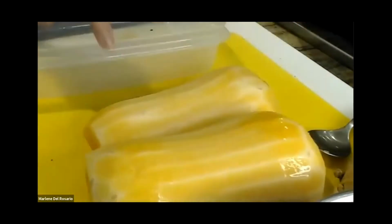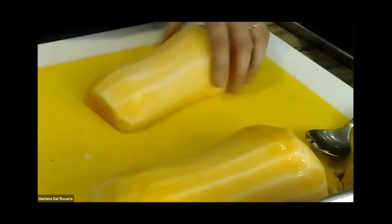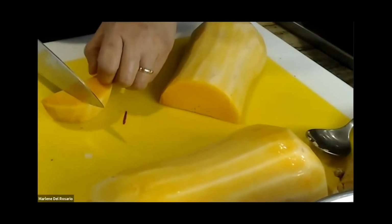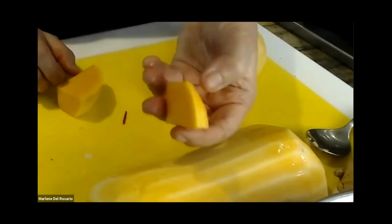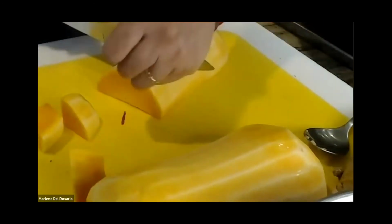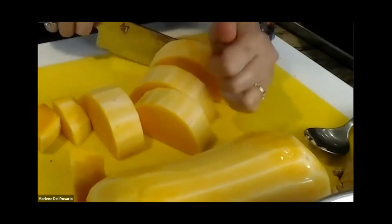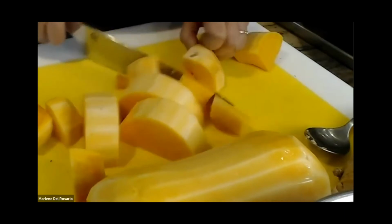Okay, so this, we're only gonna cube it. About an inch is probably, let's see. Of course, the smaller you chop or slice it, the faster it will cook. So yeah, about an inch will be good. Because when this cooks down, it becomes softer, and if it's too small, it will become mushy. So I think an inch is good. All right, we'll just do that. Yeah, squash has always been one of my favorites.